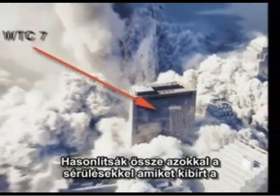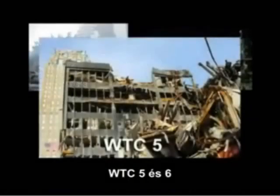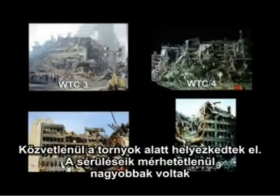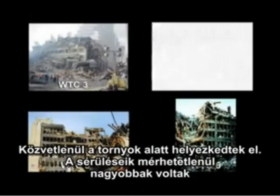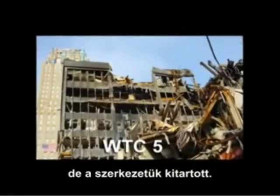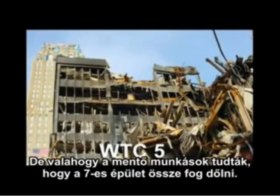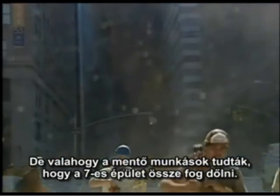Compare this to the wallops sustained by World Trade Center 3, 4, 5, and 6. Positioned right below the towers, damage to the surrounding World Trade Center buildings was infinitely worse. Still, the structures held up. But somehow, rescue workers knew that Building 7 would fall.